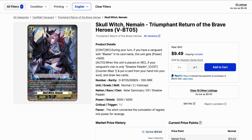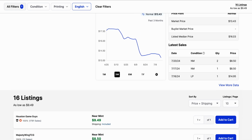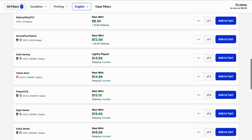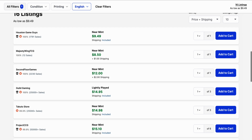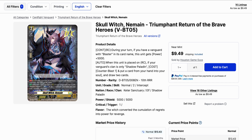And the last card to cover today is Skullwitch Nemain on that same topic. It's currently a low of $9.50, and it's been getting bought recently for $8 all the way to $15, which is interesting to see. And there is some consolidation of this card heading towards $15 versus there are a few copies that are still available for just under $10 to pick up. But ultimately, this card just continues to go back and forth a lot between $10 to $20. Any higher than that's usually rare, but it's not impossible.